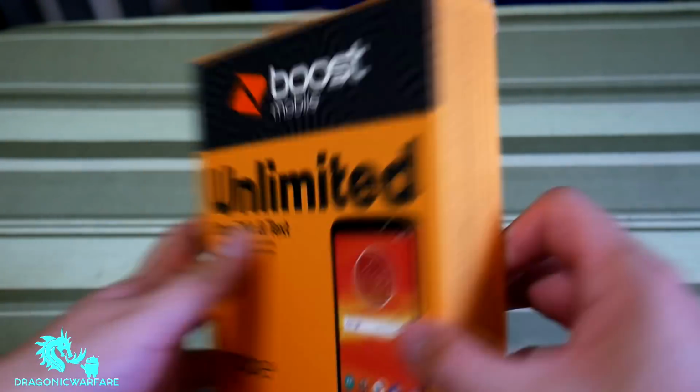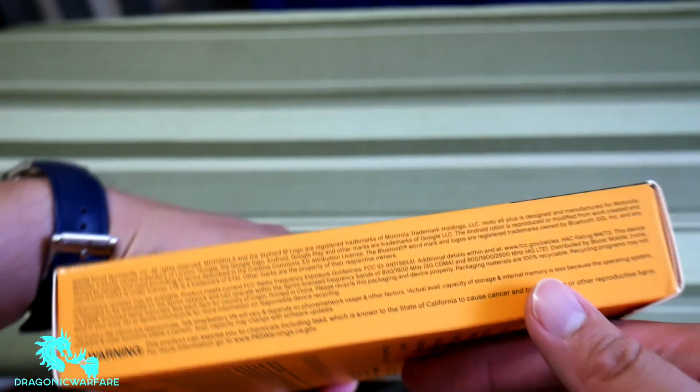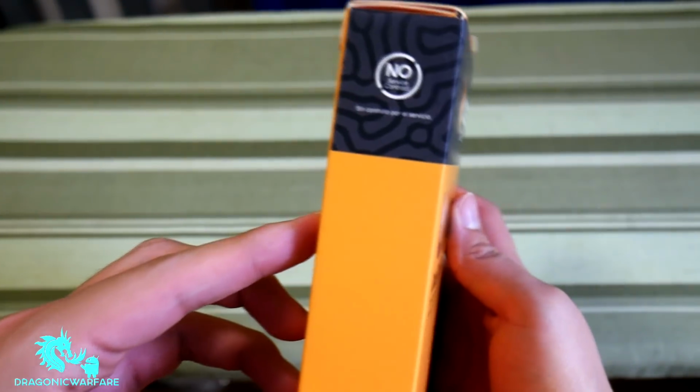So let's see, on the right you have nothing but some wording and a warning. On the left you just have the no contract. So in the back, let's get to it.